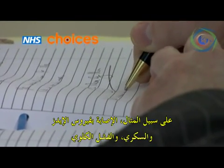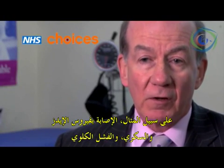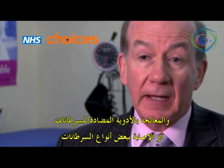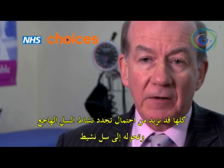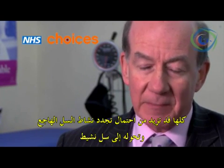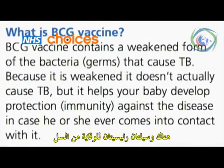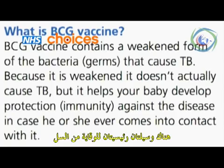For instance, HIV infections, diabetes, renal failure, and particularly being treated with anti-cancer drugs or being ill with some sorts of cancer can increase the risk of latent TB infection, making you ill with active TB. There are two main ways of preventing tuberculosis.